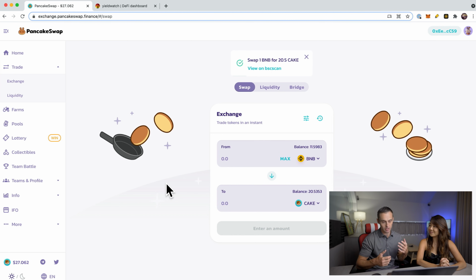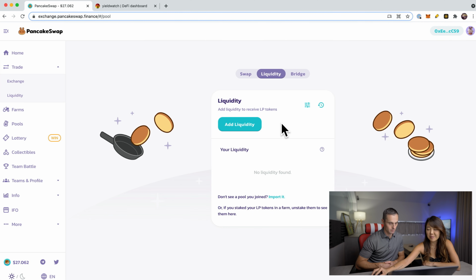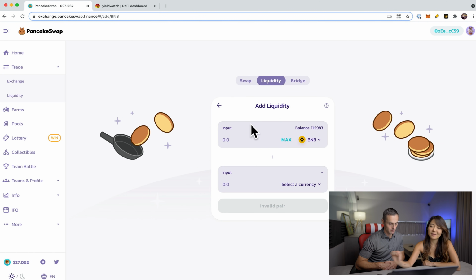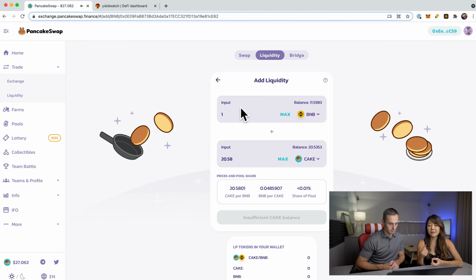Okay, so that's the first step, which is converting half of your BNB into the coin that you want to provide the liquidity for. For today, obviously, we're doing BNB and Cake. Next up, we need to get the LP tokens, don't we? Exactly. So we head to the liquidity page, and there's a button called Add Liquidity. Because we wanted to provide a total of 2 BNB worth of liquidity, the half portion is 1 BNB, and the other portion is 1 BNB worth of Cake, which we converted earlier.